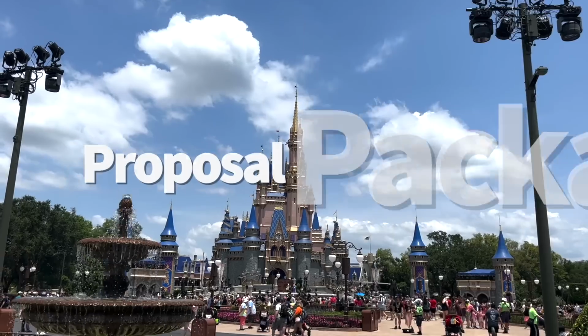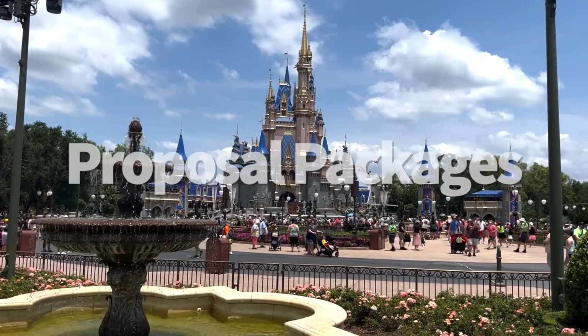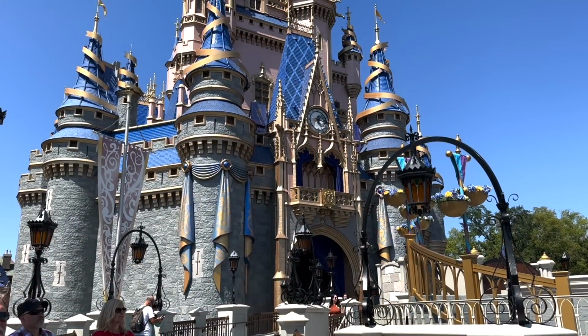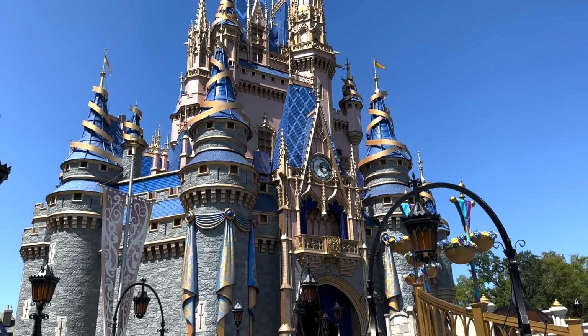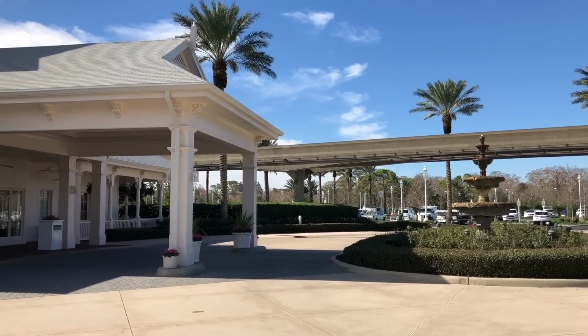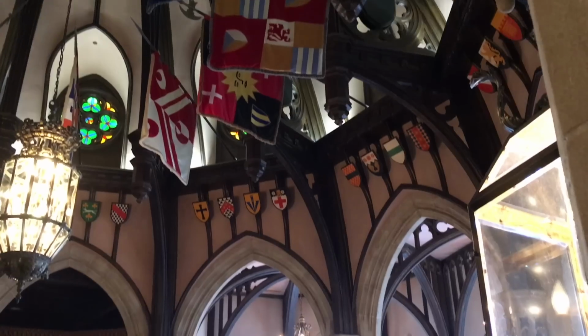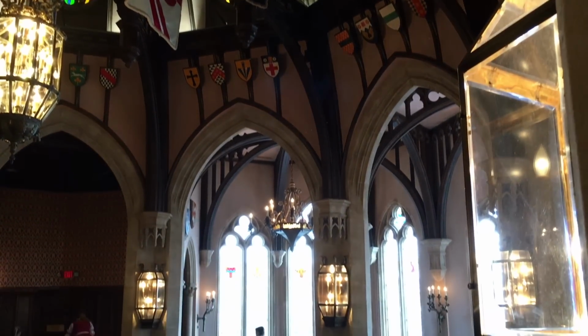Now, let's say you're dreaming of popping the big question in the most grandiose way that's sure to knock your partner right off their feet. Where do you begin? Honestly, there are several picture-perfect places all around Disney property where you can get down on one knee without breaking the bank. But if you don't mind the extra splurge, you can always look into the glass slipper engagement package at Cinderella's Royal Table in Magic Kingdom.